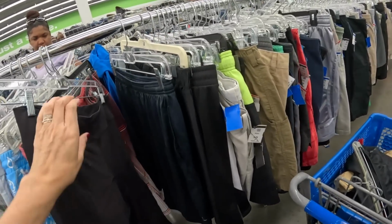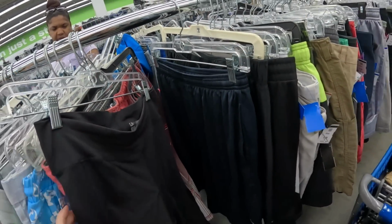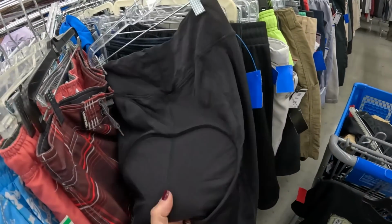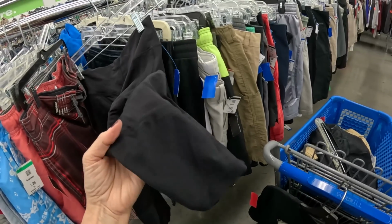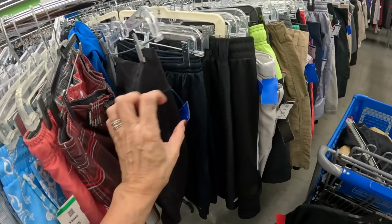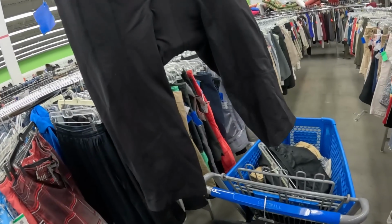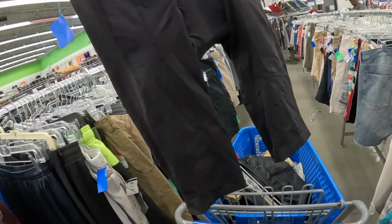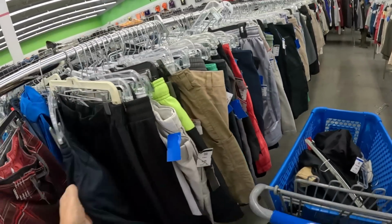Oh, these are biking shorts. Live Giant, made in Taiwan. I don't know who Live Giant is, but see this padding back here? When you see padding in a spandex short, these are for cyclists. Let's see what they're getting for them. $4.99. I'm going to look up this brand. I think this is a safe bet, and the longer length is nice, so I'm going to grab those.